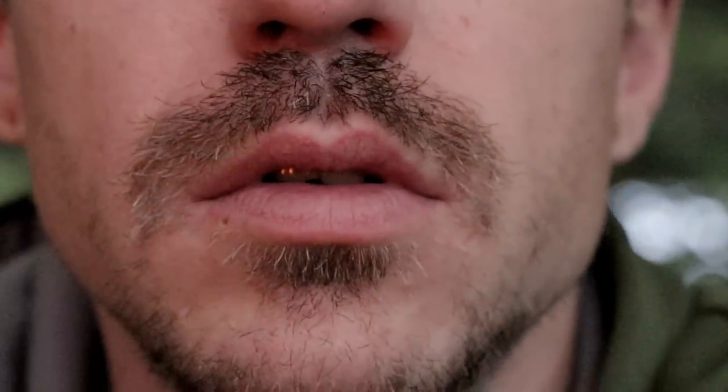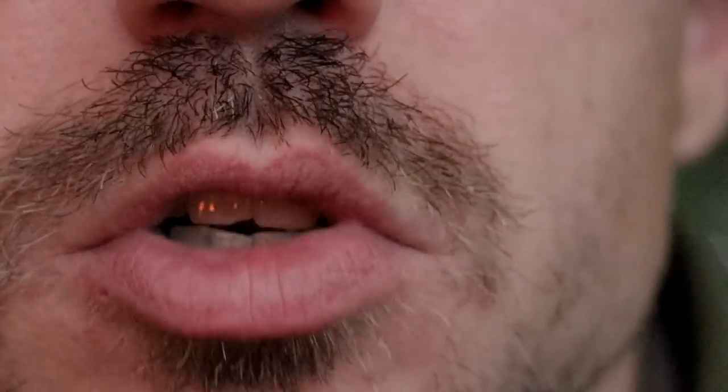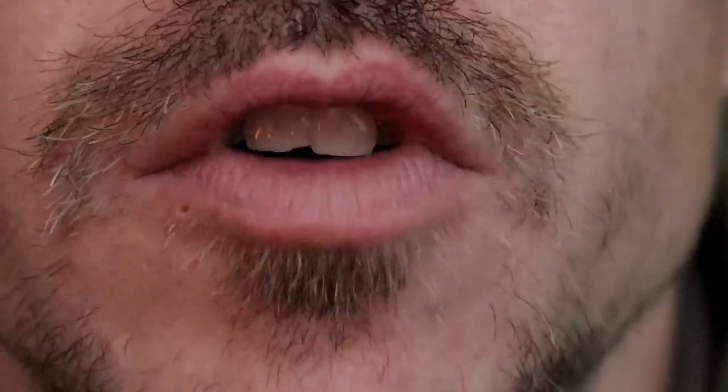Might have drank a liter of wine. Oh man, gotta cut down that weight though, right? That portage and weight. I need a haircut, and this needs to go. This is too much. This is too much tash. Much tash. Mustache. You want mustache? Having fun.